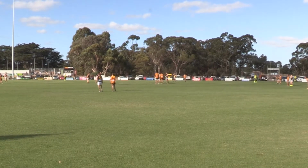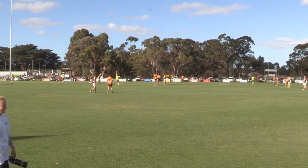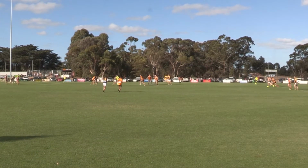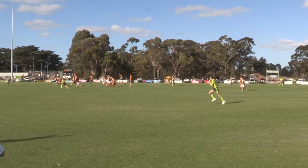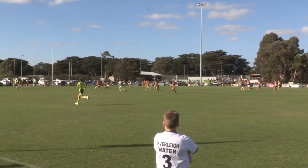So, start of the second term, 3-3-21. Early start. Bannockburn, INVERLEIGH, two behinds, Hybens and Fulton. Fulton gets it down, ridden by Donahue. Gets the right foot kick away towards half forward. Oh, Robbie Logue nearly falconed himself trying to take the mark.